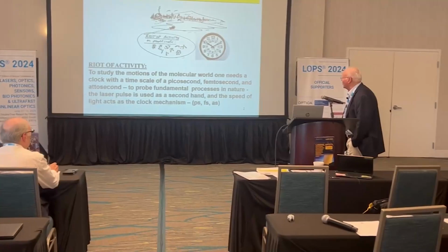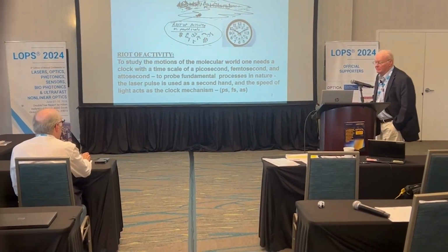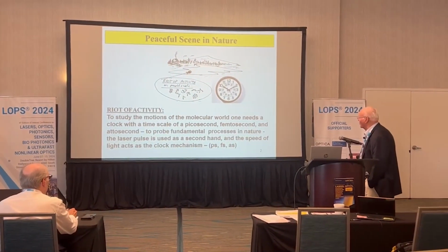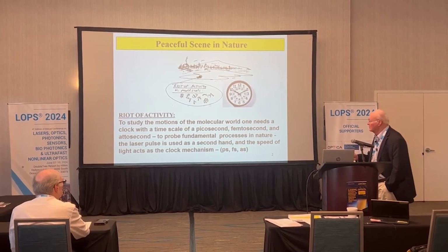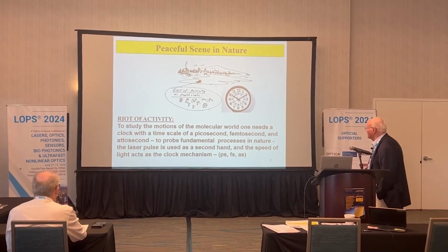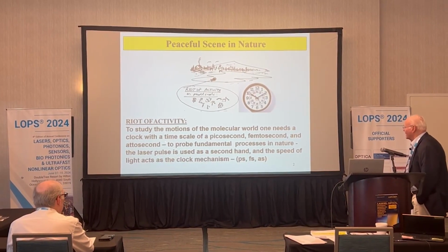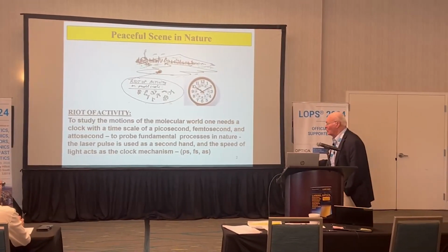This is the book. And then we'll be talking about what happens in the peaceful world of nature. It seems peaceful, but there's really a riot of activity. You need a clock to see what's going on in that world, and the second hand of your clock will be the laser pulse. So the laser pulse indicates your resolution of what you can see in the molecular world. We went from picoseconds to femtoseconds and now attoseconds. Attoseconds probe the electrons, while the picosecond and femtosecond probe the molecular motions.